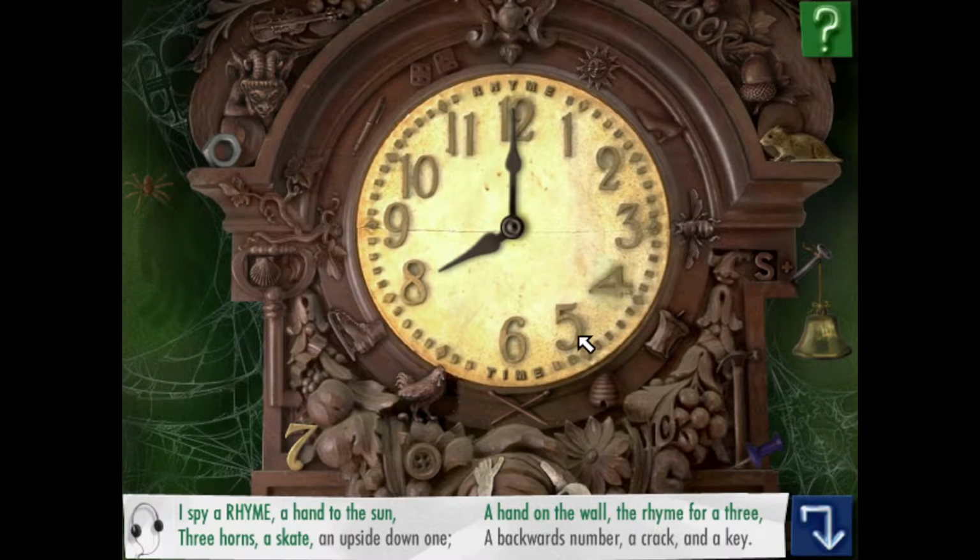It's almost midnight. A backwards number. A crack? Where was the crack again? There's the big key. A key. Crack. Oh, I thought that was something for a moment.